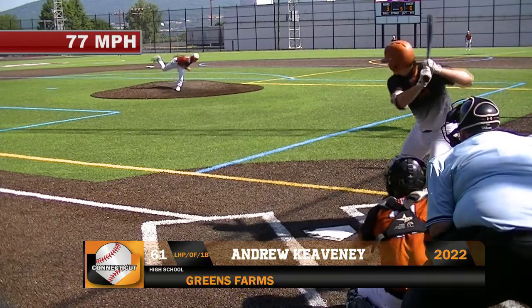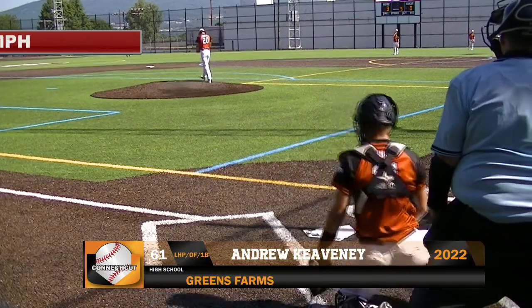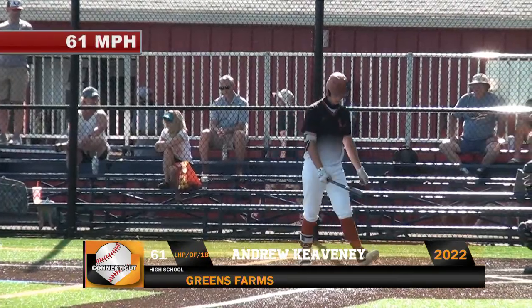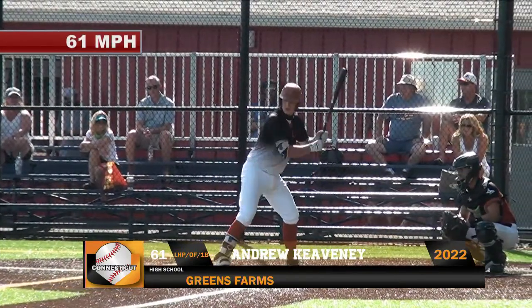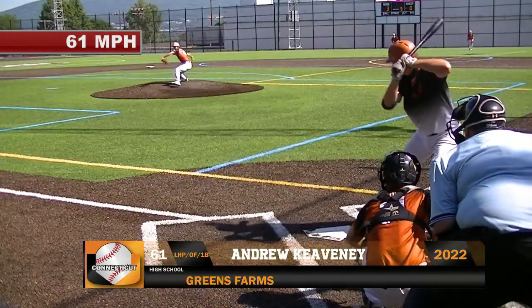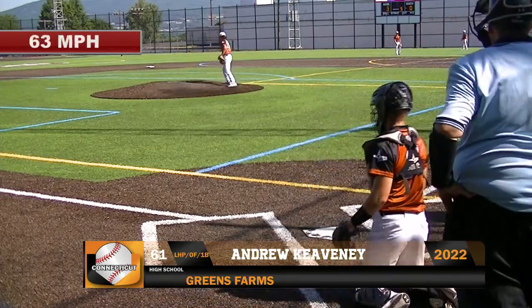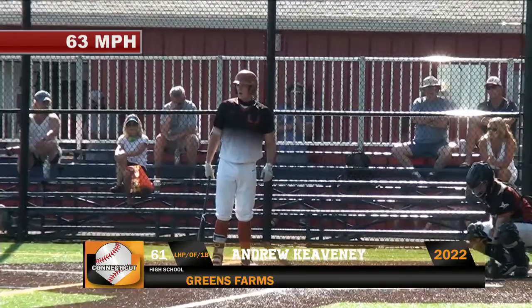Two outs, nobody on for Andrew Keaveney. That's way outside for a ball, and it goes to 1-0. Keaveney's 0 for 1, as he struck out looking in the second inning. Out of Greens Farms. So here's the 1-0. Just missed outside, a little closer to the plate on that breaker. 2-0 here to Keaveney.